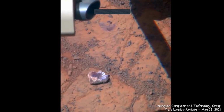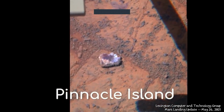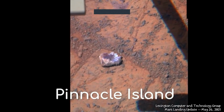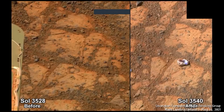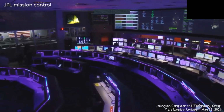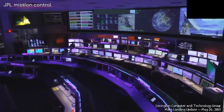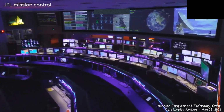A bizarre discovery that was noticed just a few sols later was something known as Pinnacle Island. Opportunity often took days to examine certain patches of ground, but scientists noticed some variation between one photo and another taken a few days later. This rock seems to have appeared out of nowhere. Mission controllers weren't so impressed though, putting it down to a nearby meteorite impact, or even Opportunity bumping the rock into place with one of its wheels.